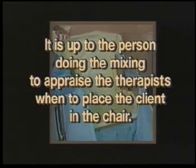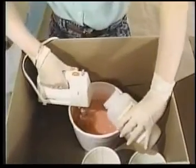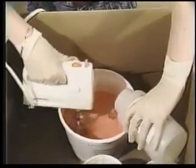Before adding the ISO, make sure everyone is ready. It is up to the person doing the mixing to apprise the therapist when to place the client in the chair. Place the mixer in the bowl and begin mixing at high speed. Quickly add ISO to the polyol mixture. Do not pour the ISO directly onto the beaters to avoid splashing.